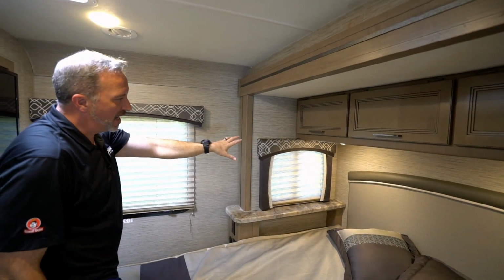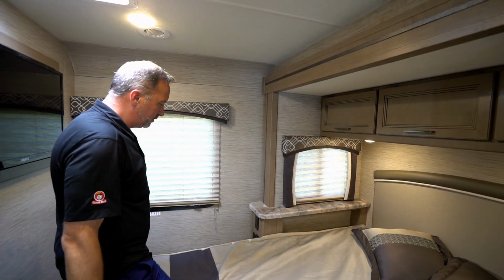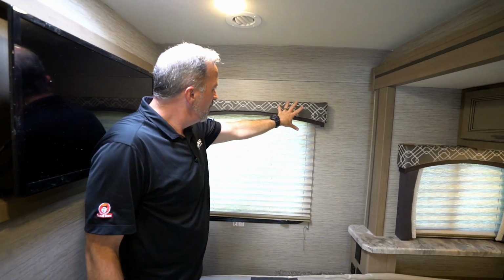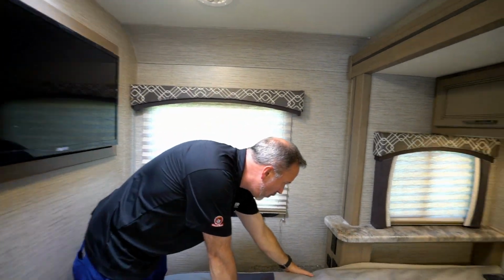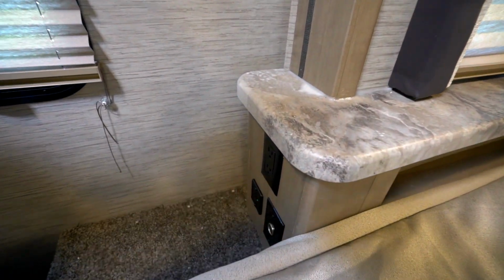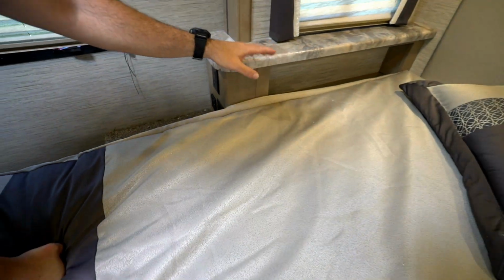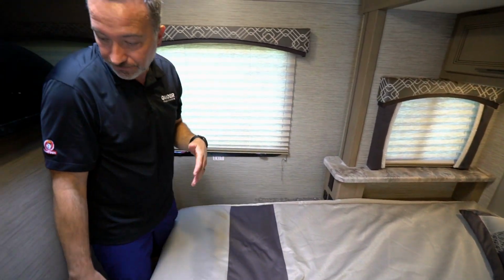Look at the design on the wood valance around the window right there. Another large window back here with the wood valance, and I got a 12-volt power port, USB dual, and dual power port right here on this side, giving me plenty of options. You do have some cubby space there, so if you want to put your phone in there, some water or whatever, or maybe if you had to fit a CPAP machine, I would put it over here.